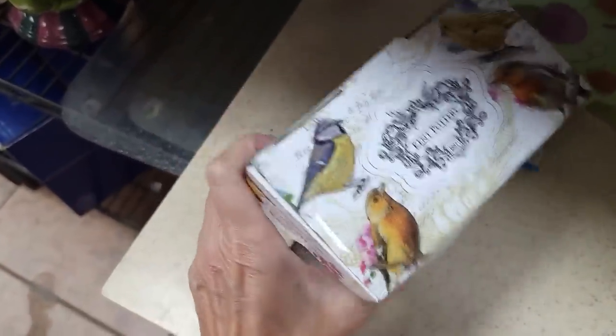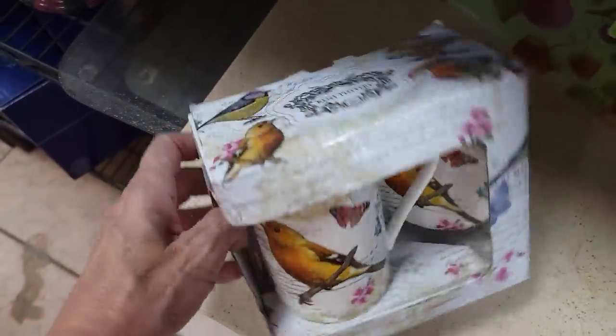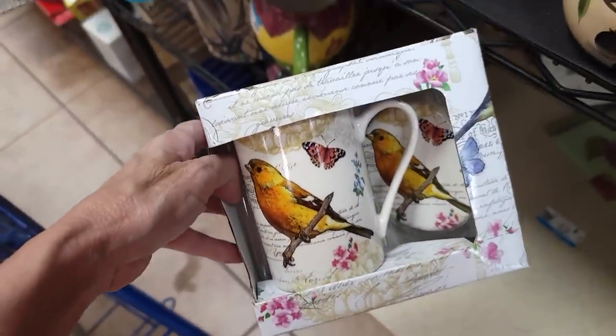That is a pretty mug. Kent Pottery. Does it have a... Oh, it has a lid. It's one of those little cups with a lid. $3.99. All right. Gotta get it.